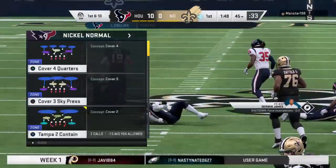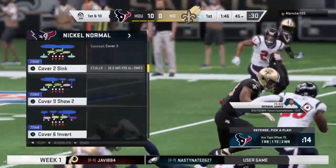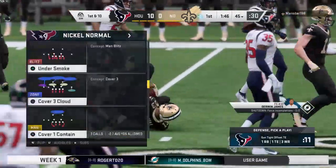Come on, one thing for sure. You know that Michael Thomas is going to be the target on a third down pass, and Drew Brees finds him and keeps this drive moving.